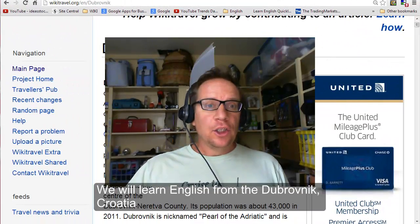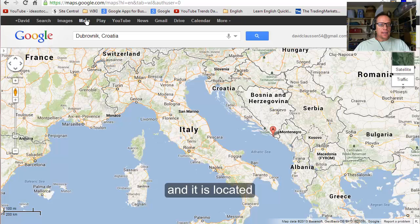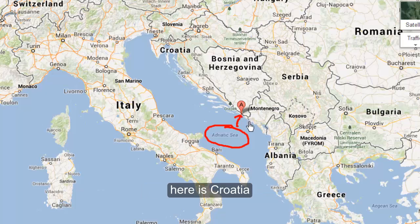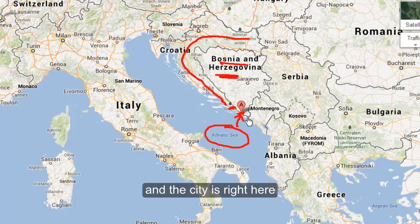We will learn English from Dubrovnik, Croatia, and it is located here, right by the Adriatic Sea. Here is Croatia, and Croatia is a country that curves around like this. There's a little opening for Bosnia and Herzegovina, and the city is right here.